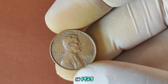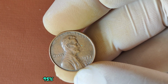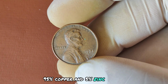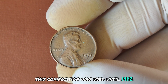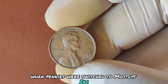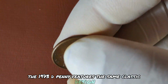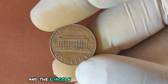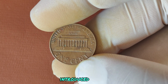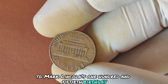In 1973, the Lincoln penny was still being minted in bronze, 95% copper and 5% zinc and tin. This composition was used until 1982 when pennies were switched to mostly zinc. The 1973 D penny features the same classic design, Lincoln's profile on the obverse, or front, and the Lincoln Memorial on the reverse, introduced in 1959 to mark Lincoln's 150th birthday.